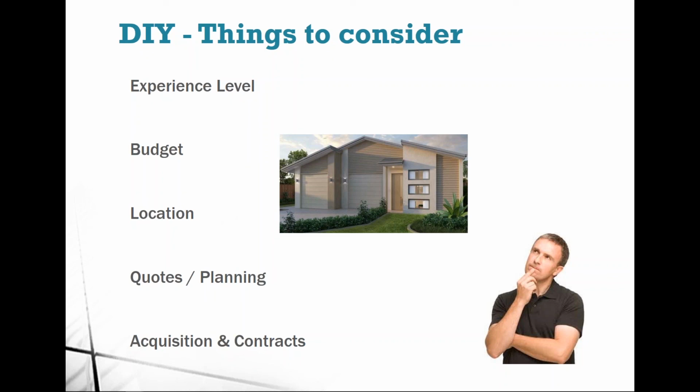So the simple things we like to look at if you're doing it yourself, and I'd imagine the 19% that said they were doing it themselves would have this first one covered in the base. So the experience level, I would expect anybody who's done a project, and we're talking about granny flats as well as duplexes as well as dual-locks. The experience really comes into play.